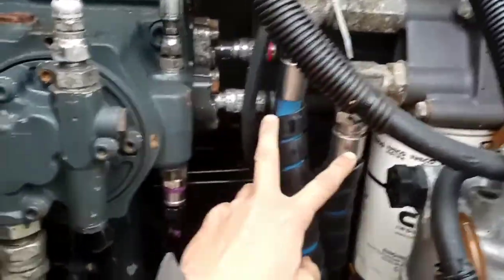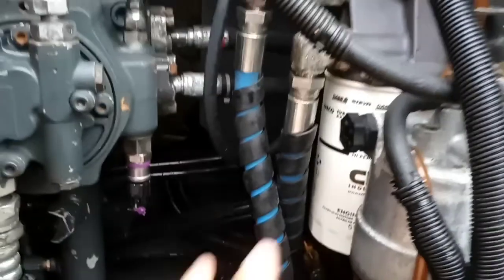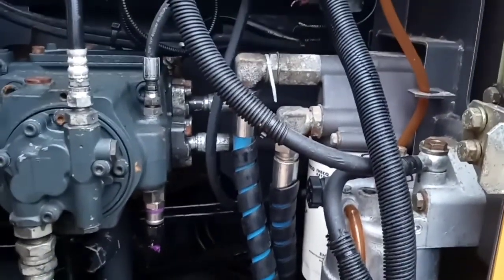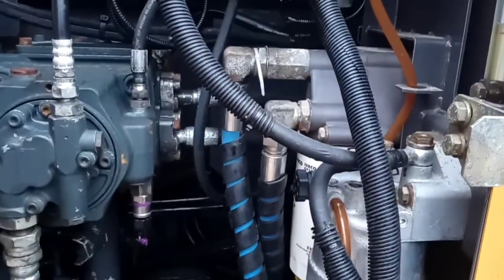These 2 pipes here for the oil filter housing, instead of it being on the side of the engine, it's in this compartment to make servicing easy. So we swapped those pipes. They were perished and they were damp, they were leaking, so still a good job done.